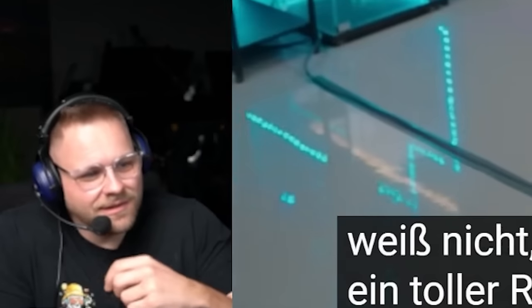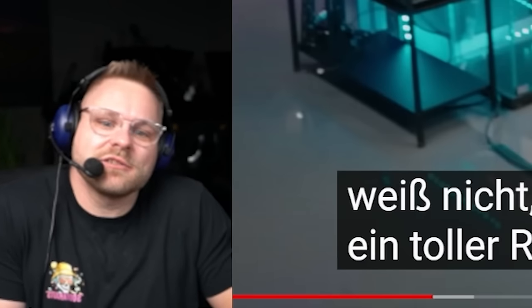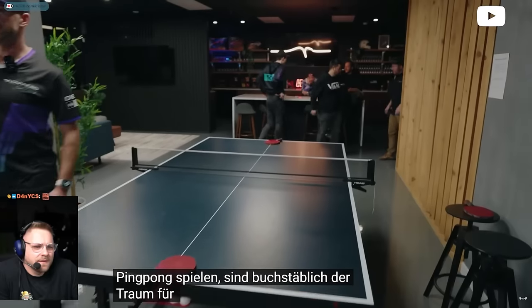It's wide open. Oh, man, I want to have this rig at home, please. But it's in Canada and it's so expensive. Fuck! The guy's playing ping pong. Like, this is literally the dream for the office.